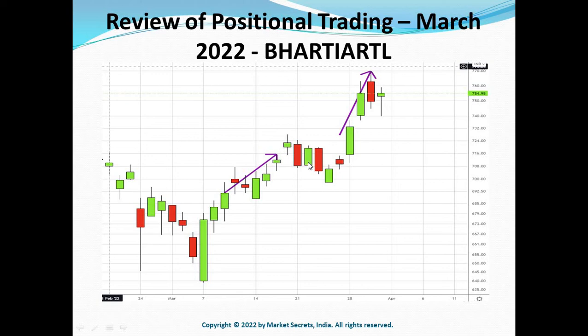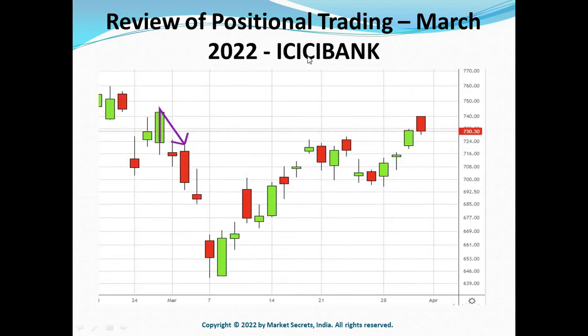Price then pulled back a little before shooting up in the last week of the expiry, triggering the second long breakout, and this gave 2 targets as well. But we didn't take the second breakout trade as it was the last week of the expiry and no new positions were allowed. Moving on, next on the list is ICICIBANK.